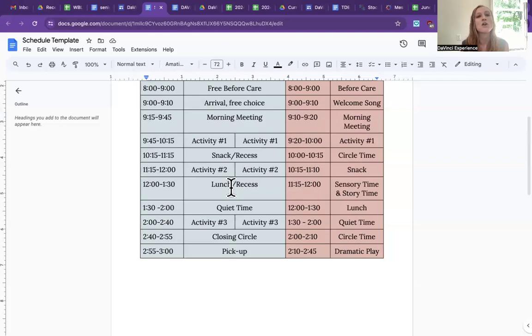At 12 o'clock, not only are we going right to lunch, but that's when teachers get their breaks. So it is extremely important that if anything on this schedule is followed, that the 12 o'clock lunchtime is followed to the letter. All kids and staff should be outside by 12.